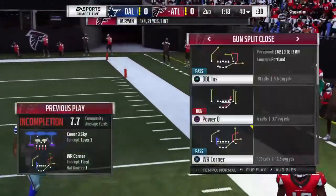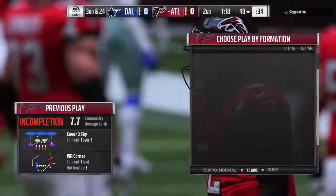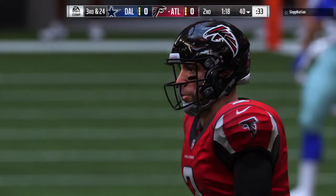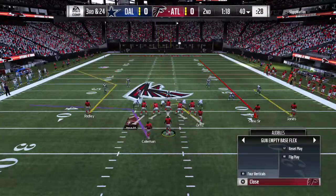Now a deep ball there on 2nd down, but it'll wind up incomplete. And they went for a big play through the air on 2nd down. Couldn't connect. Now it's 3rd. 7th play of this drive coming up, but a long way to go on 3rd down.